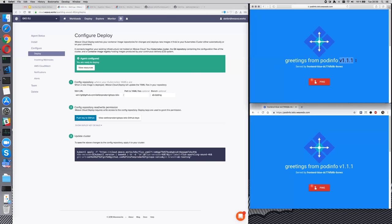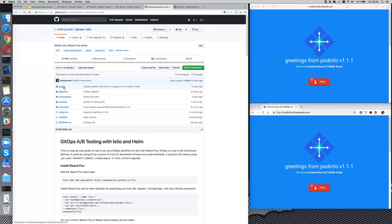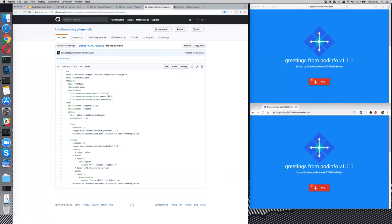The application writes the current version it runs. So you can see that both sessions are on the V1 version. How I've deployed this application is by creating a Git repo, and inside this Git repo, I have this kind of structure. I have my charts defined here, my namespaces, and my releases. One of the releases is this app, which is called Frontend.